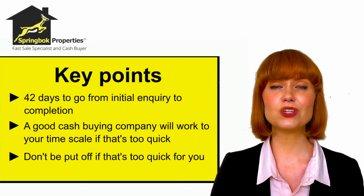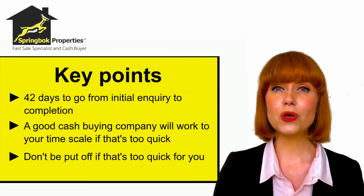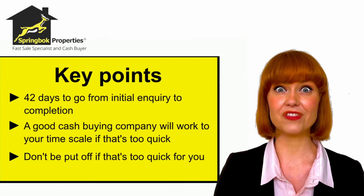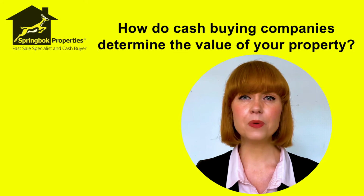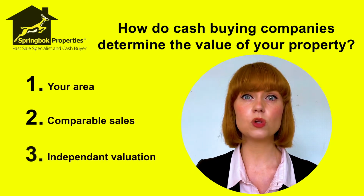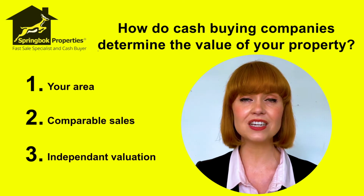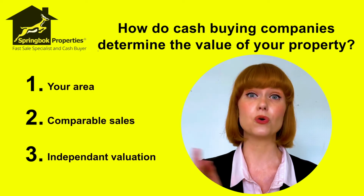A really good cash buying company will work to your timescales if that's too quick, so don't be put off if you're not ready to move that quickly. Next is another common question. How do cash buying companies determine the value of my property? Well, cash buying companies will look at your area and comparable sales and will invite independent estate agents to come and value your property. They will do their own assessment of your area, look at the condition of the property and its unique features, and that's how they come up with a value for the property.